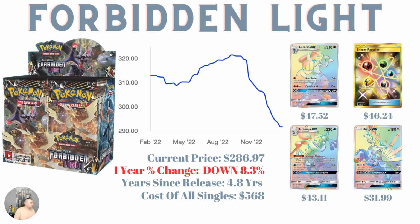Forbidden Light. Let's look at this one. It came out on 4th of May, 2018. So it's almost been out for 5 years. This one has actually taken a little bit of a drop. It's down 8.3% to $286.97. Not a ton of huge cards here. We have 3 of them in the $40 range: the Lucario GX Rainbow, the Energy Recycler, and the Greninja GX Rainbow. Dialga is in here as the 4th highest priced card at $31.99.